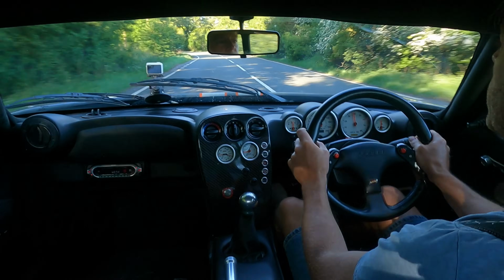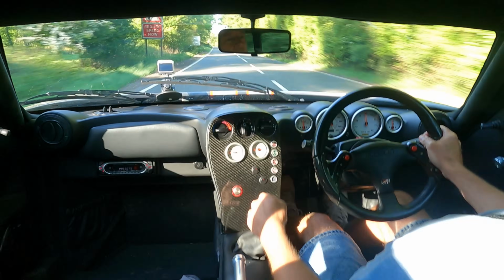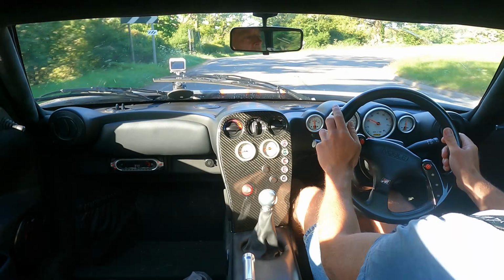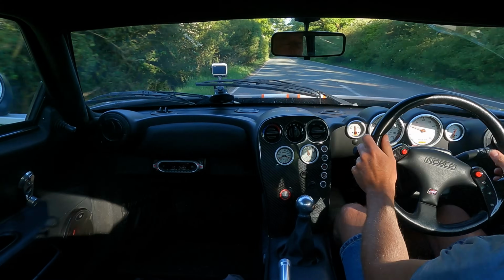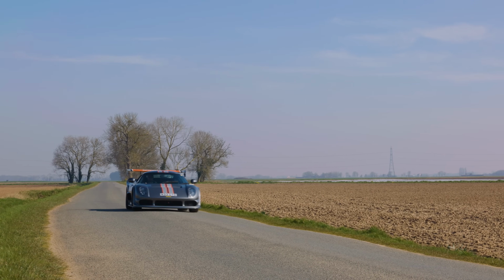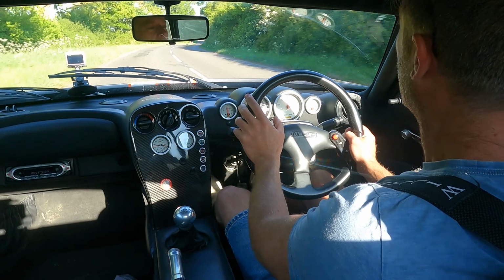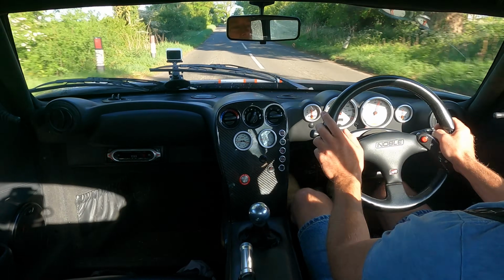Starting off on these slightly faster A roads, and we're going to turn off onto a much twistier B road. Actually, it's roads I've not driven in the Noble before. I usually drive them in my GBS. Taking it extremely gently today, nowhere near the limit of the car obviously. You just can't do that on a public road.